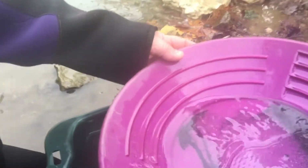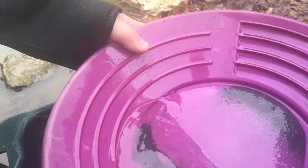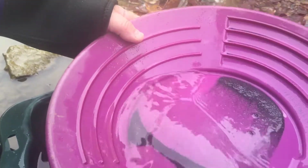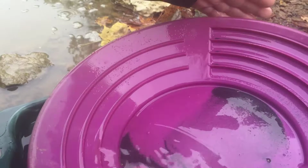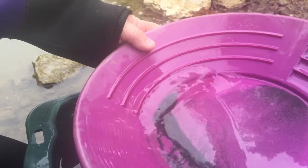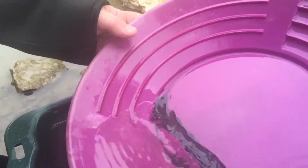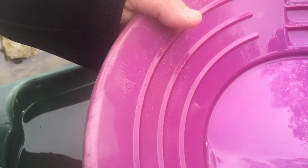Right there, it's really coming in now. Oh, look at that, guys. Oh yeah, I see it over there in that left hand corner. I don't think the camera's picking it up. Hang on a second. There you go. Right there. That's just running the, getting rid of what I call the overburden, and I'm already getting into that, not even down to bedrock yet. Yeah, looking good. Looking really good. Heck yeah.